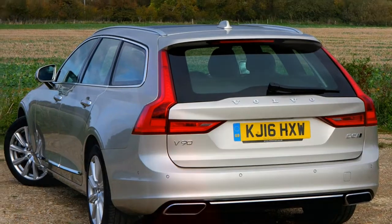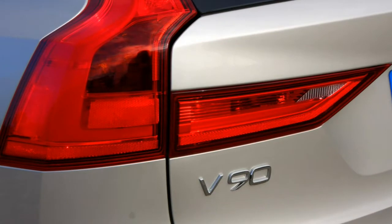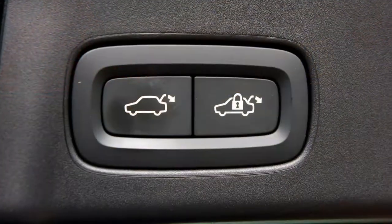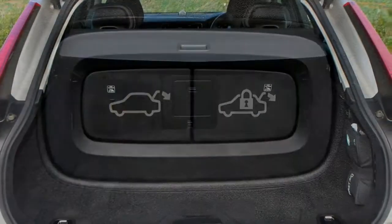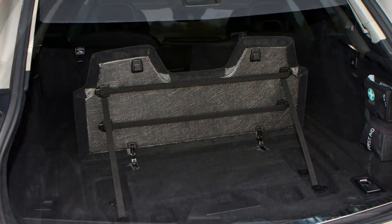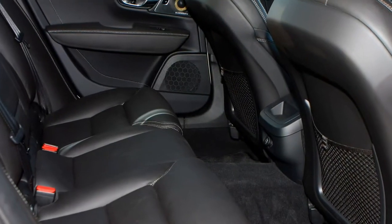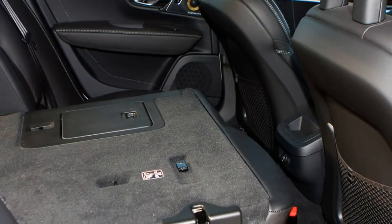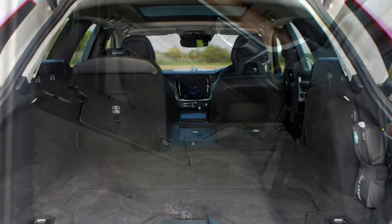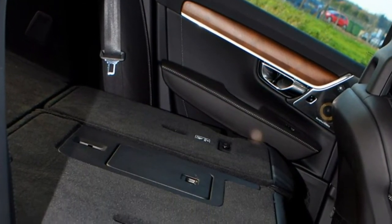The culprit is the sloping roofline and angled tailgate, no perpendicular bottom here. It looks sleeker but with only 560 litres of boot space, it lags behind the Audi A6 Avant, BMW 5 Series Touring and Mercedes-Benz E-Class estate. Drop the back seats and this expands to a maximum of 1,526 litres. It's not small, by any means, but far from class-leading. Still, it does have the simple yet clever pop-up section of boot floor to use as a divider to stop things sliding around too much.